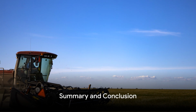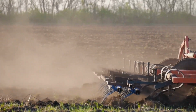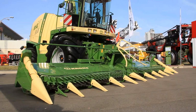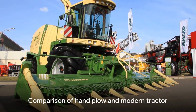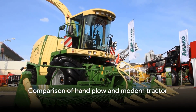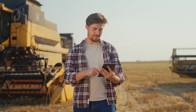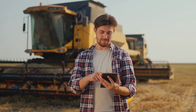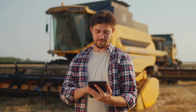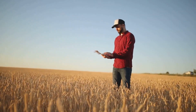So, we've seen how farming has transformed from a physically demanding job to a more mechanized and efficient process. The advent of modern farming equipment has indeed revolutionized the agriculture industry. It's like comparing the simplicity of a hand plow to the complexity and efficiency of a tractor. There's just no contest. These new tools have not only lightened the load for our hardworking farmers, but have also increased productivity and efficiency. And let's not forget about sustainability.